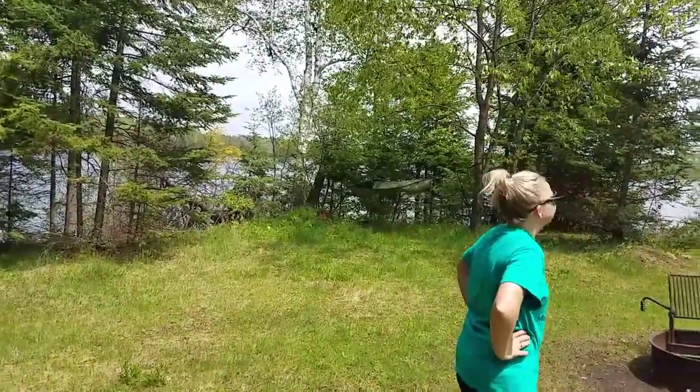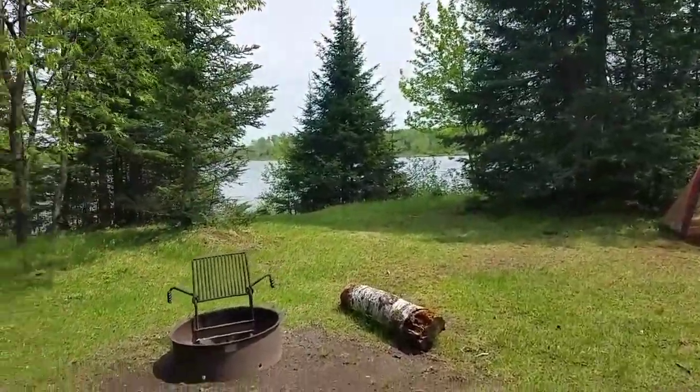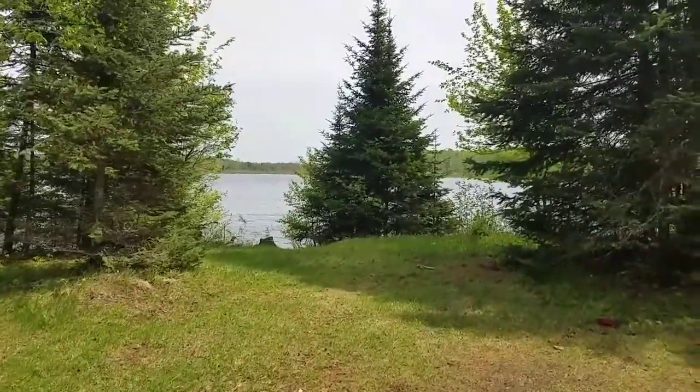and so we're going to go launch the boat and do a little fishing on this lake. This lake's known for largemouth bass, so we'll give that a try. We have some gear for that, and we're going to pick up the action from there.